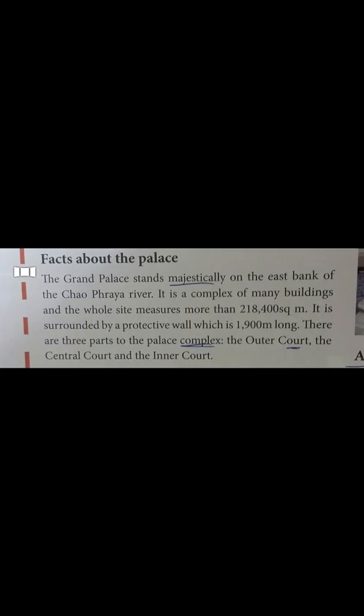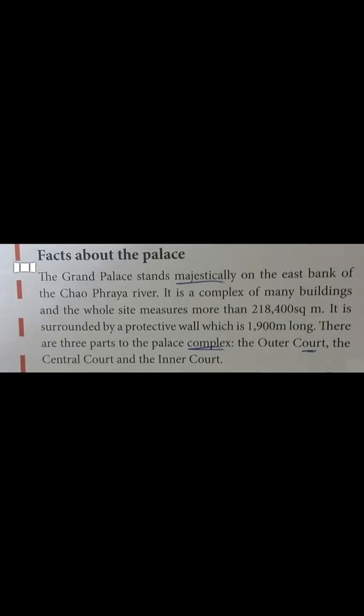Okay, the second paragraph, it gives you information about the Grand Palace. يعني facts and information, حقائق. The Grand Palace stands majestically on the east bank of the Chao Phraya River. It's a complex of many buildings, and the whole site measures more than 2,400 square meters. It is surrounded by a protective wall which is 1,900 meters long. There are three parts of the palace complex: the outer court, the central court, and the inner court.